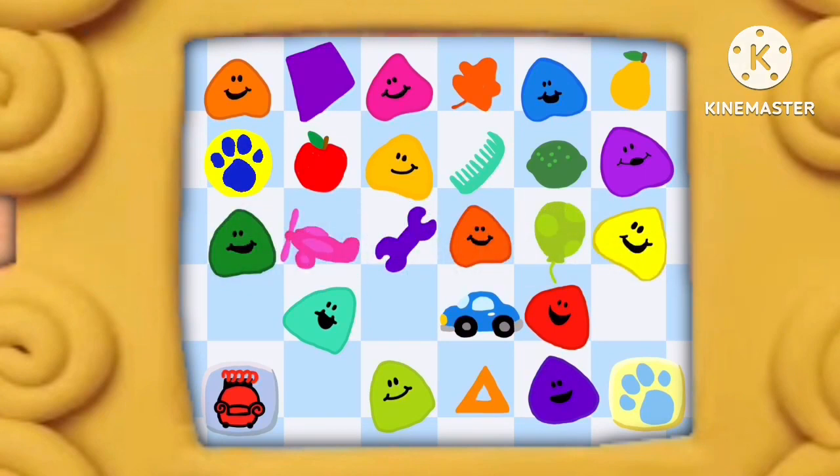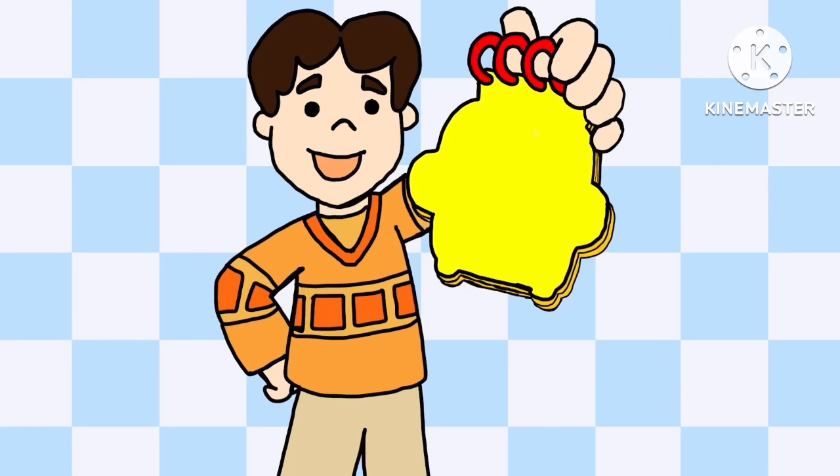A clue! A clue! Oh, you see a clue? Where is it? We found our third clue. It's a yellow circle. You know what to do. Let's put it in our handy-dandy notebook.